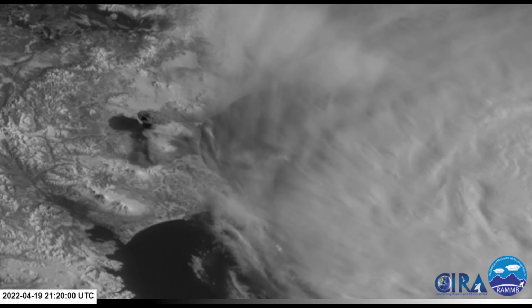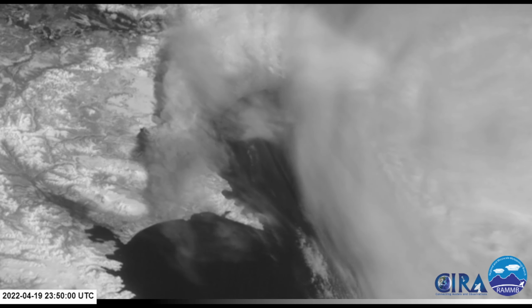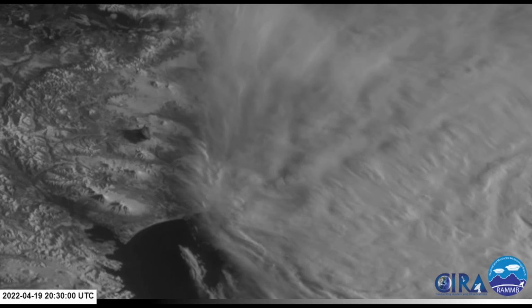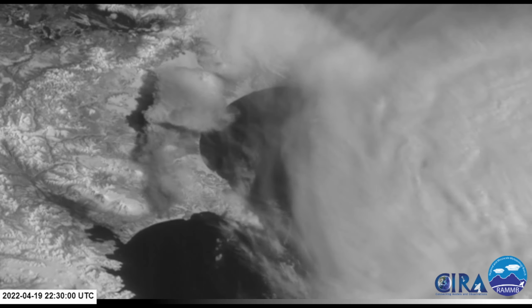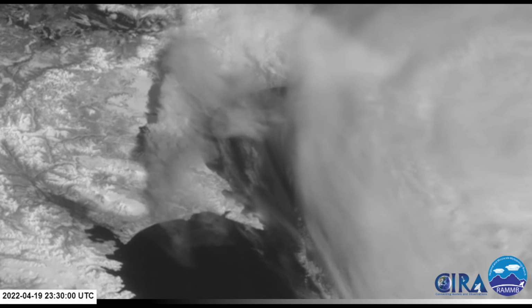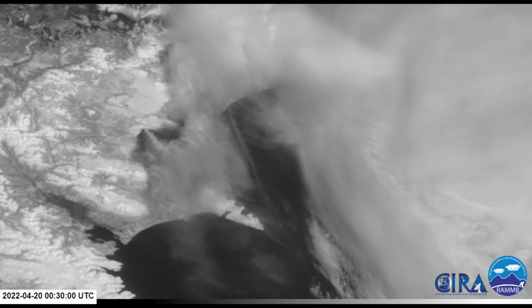Just looking at CIRA's red band gives a bit more detail of the eruption. Note the large shadow, and after the plume clears, the dark coloured ground indicates how huge areas of snow have been covered by ash that has fallen from the eruption cloud.